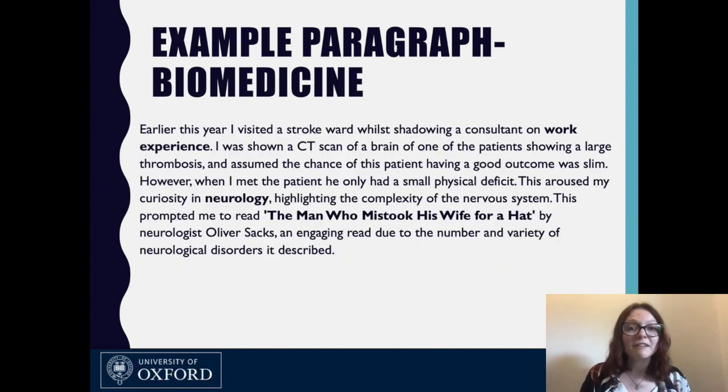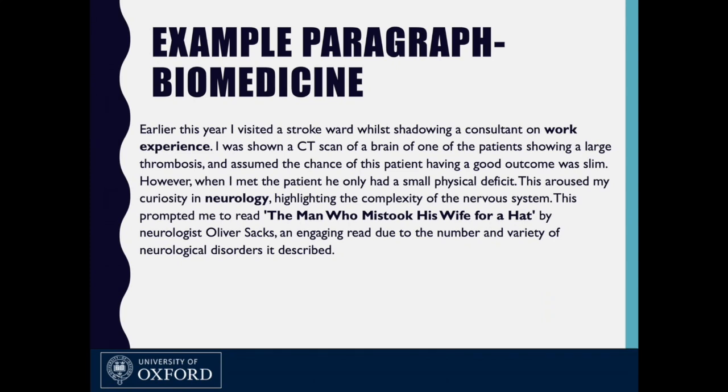So, similarly, here's the paragraph for biomedicine. I'll just give you a minute to read that through. So like the history paragraph, this gets straight into the main body of the academic content you want to talk about. It goes straight away into saying that I've done some work experience on a stroke ward, it is specific, and then talks about the CT scan that has been of particular interest to this student.